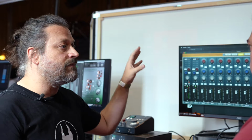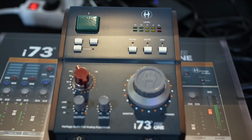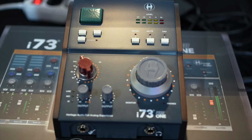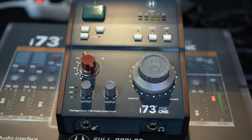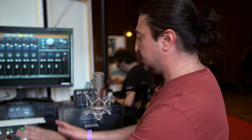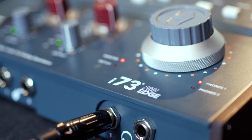All of them have the same DSP power inside. It's only the difference in the ins and the outs. So it's the very same sound that scales up and down depending on your needs. That's the thing. You can go from one 1073 front end to 2, expandable as well. If you need 2 sets of headphones out for the musician and engineer, this is the i73 Pro Edge. Otherwise, you can scale it down up to the i73 One.